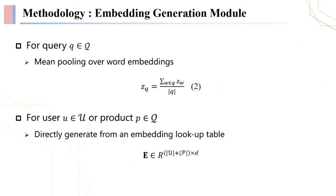Here, we introduce the embedding generation module. This module aims at mapping entities into a common representation space. Here, we follow previous work to transform the features of queries to their representations. That is, for each query Q, we utilize the query content information and use a mean pooling over word embeddings to generate the query embedding, as in question 2. For each user U or product P, we directly generate its embedding from an embedding lookup table, where the lookup table E is a parameter matrix.